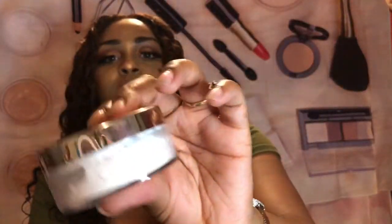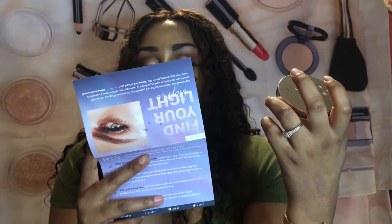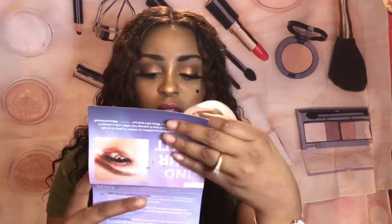So it's not a lot in here. But you're paying $21 for a $22 product. Oh, and the eyebrow pencil was $21. Wow, that freaking sucks. I can't use it.